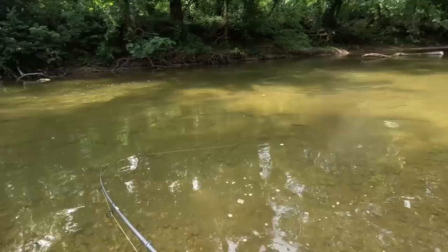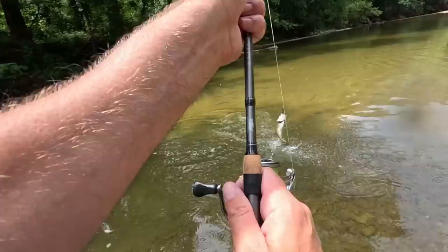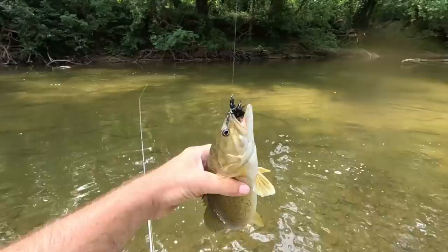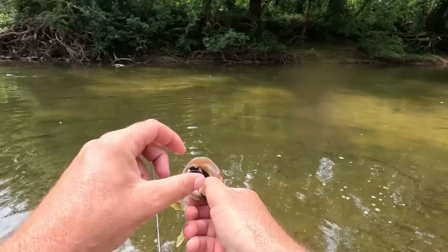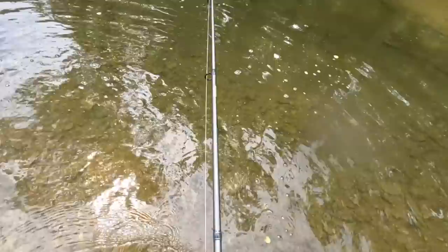Cast it in the current. They turned around, picked it up. This is probably the best one since the first one that I landed. Oh, I'd say he's a 12 to 13 inch. Nice. The guy's got a lot of fight to him.